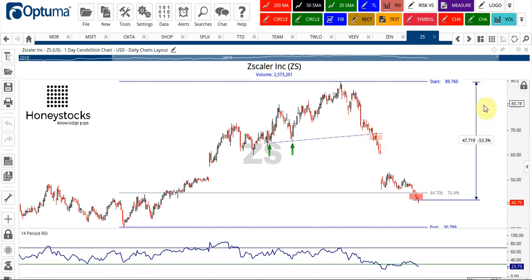Zscaler, I don't know if I can say much more. It's down 53% from its highs. A couple of months ago I highlighted this level, and lo and behold, it's in complete distress mode at the moment, unfortunately. The bottom of the chart there is at $30, and there's a lot of logic that says we're potentially heading towards 30 on a technical level. Again, hopefully fundamentals kick in at some point. Hopefully there's buying action that comes in, and hopefully these positions start to recover and rebound.